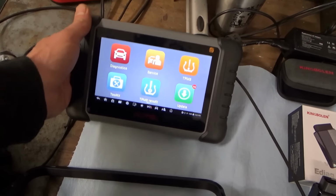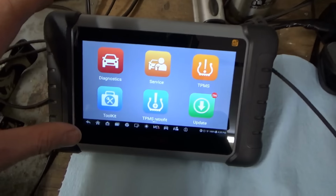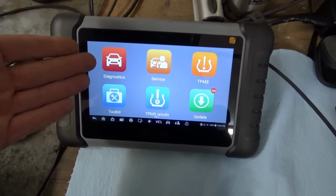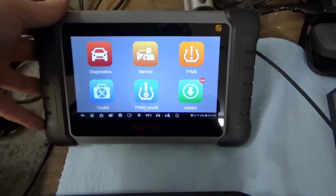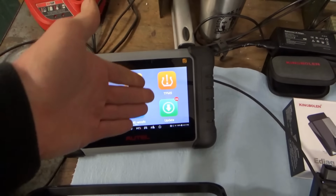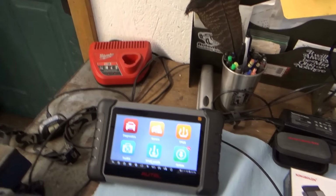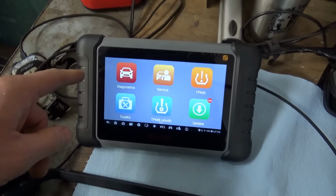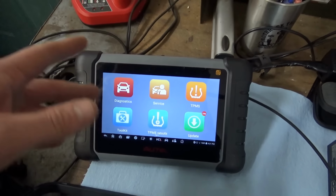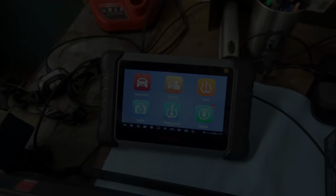Next on the list, the AUTEL MK808TS with the little TPMS symbol. This is my main tire pressure monitoring tool, but it's also a full AUTEL scanner, bidirectional scanner, and obviously the screen is smaller than the Phoenix Plus, but for the functionality and TPMS capability, it's on sale for about $560, so it's $140 off. There is an upgraded version, I think the MaxiCheck MX808 TS, so it's probably even faster than this one. Highly recommended.